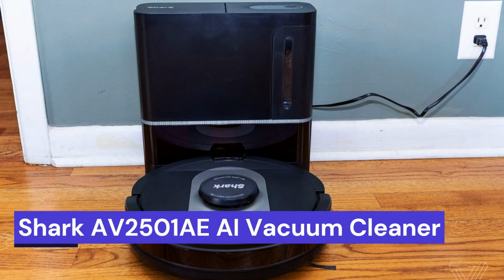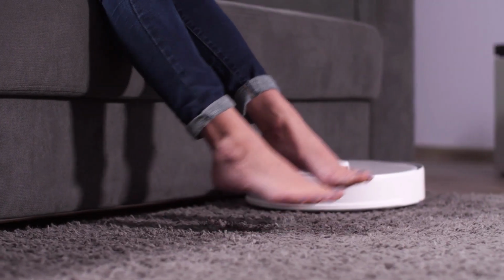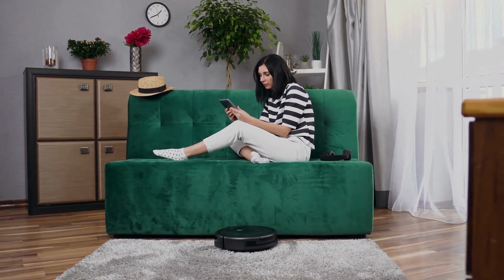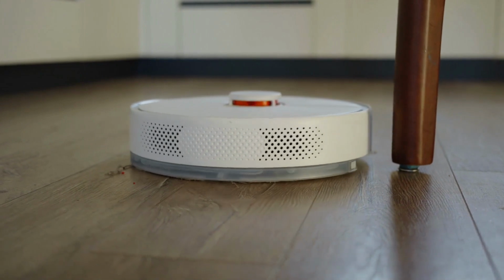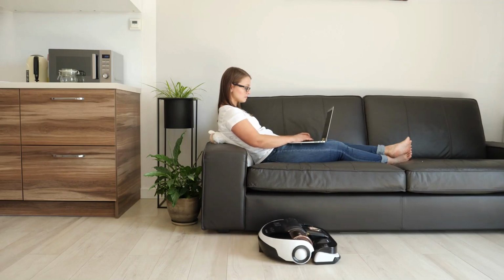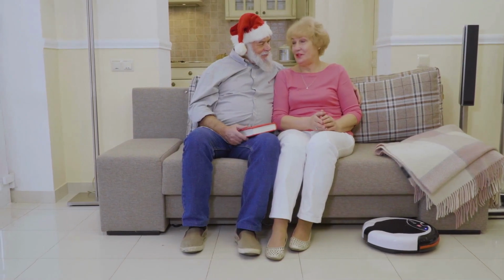Our second choice is Shark AV2501AE iRobot Vacuum Cleaner. The Shark AV2501AE iRobot Vacuum is one of the most advanced vacuums on the market. It features XL HEPA self-empty base, bagless design, 60-day capacity, LiDAR navigation, and compatibility with Alexa. Wi-Fi connectivity allows you to control the vacuum from anywhere in your home. The AV2501AE is perfect for both carpet and hard floors.